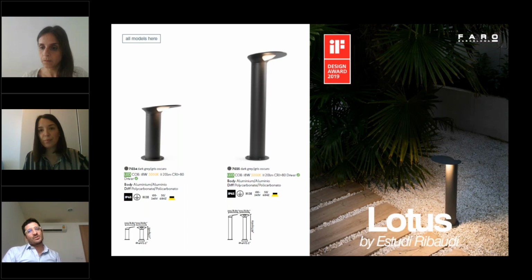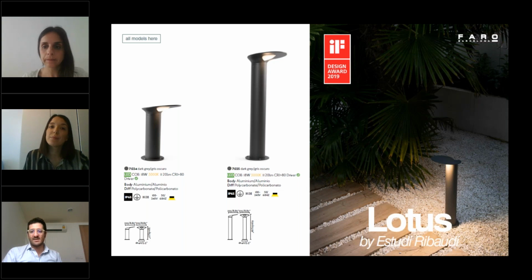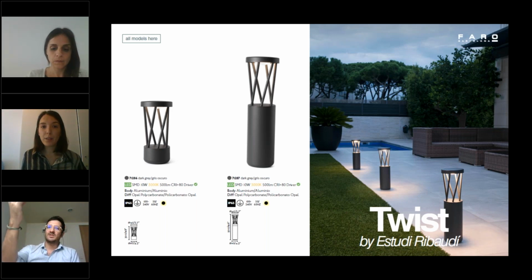In this case, we had the Design Award 2019. For the Lotus, it comes in 2 sizes, IP65, very, very nice design with a big lumen output of 1120 lumen, CRI 80. Very nice item and very unique design from Faro. Again, I really like this item. It really stands out by itself. It gives you a rounder, more 360 ambience lighting, with those changing lights that it has on the top.